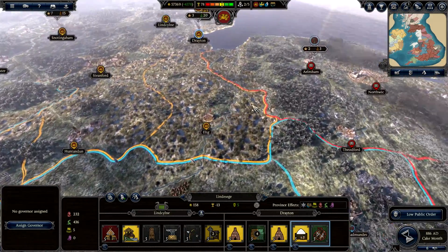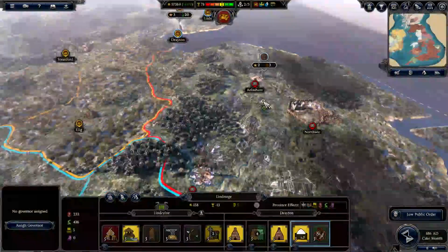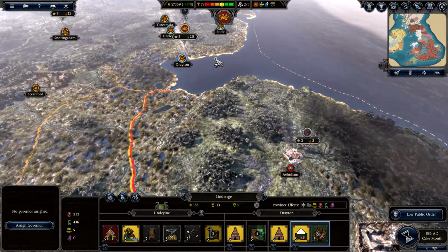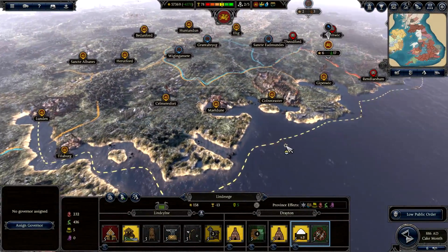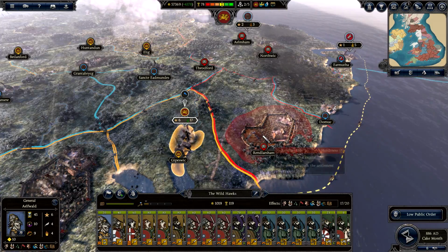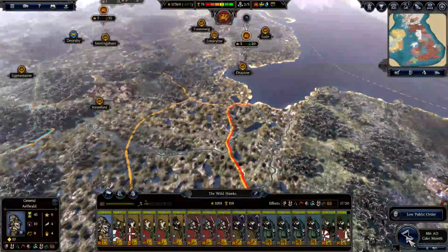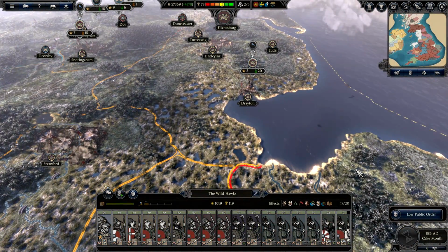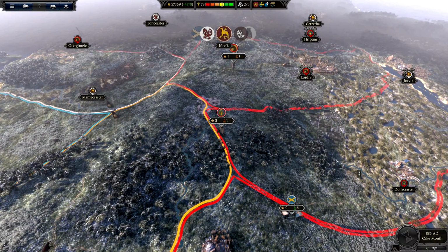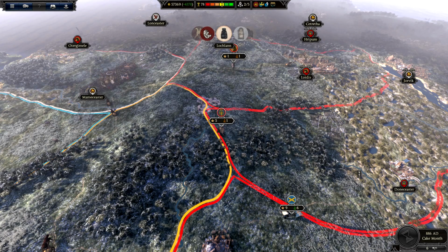Drayton. Alright, and then we're going to move and start taking these regions. We need this, and we're good. We win. We will do our utmost. Okay. Alright, let's end the turn again. Nobody's rebelling anymore. That's good. Food is going up. It's great.